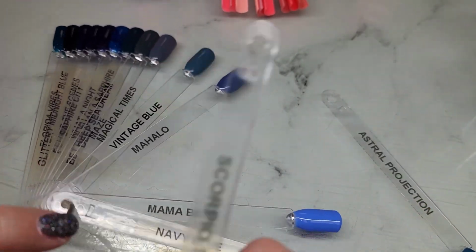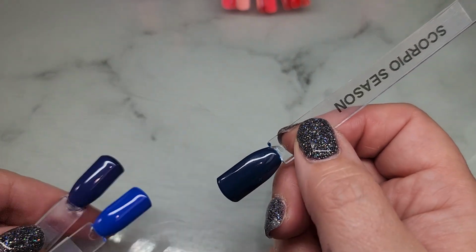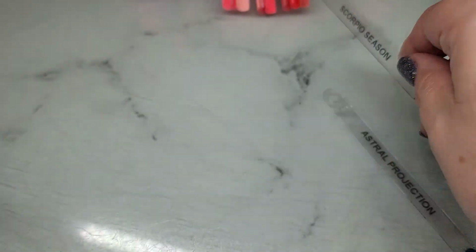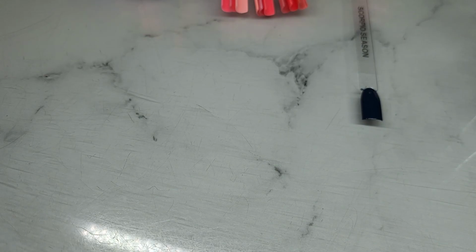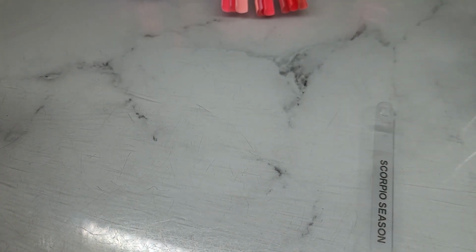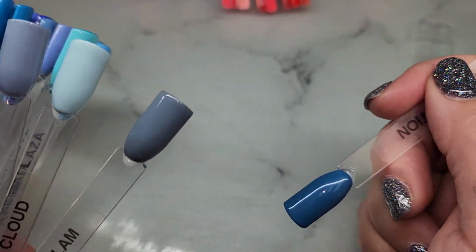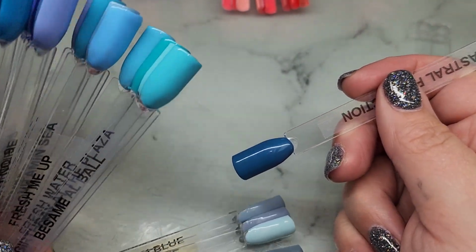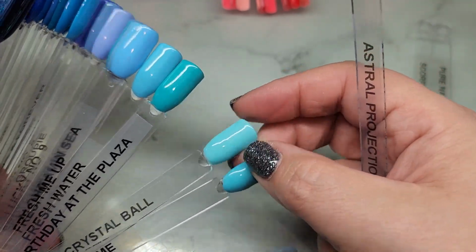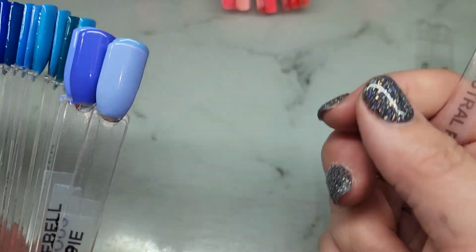All right, I think we got, yep, all of those. Double check the ones on the end. Yes, got those. Okay. We'll check Astral Projection now. See if we have anything like that. So again, Scorpio season, very close to Deep Sea Dream, a little bit more blue. All right. Astral Projection, such a pretty color. This would be gorgeous matte as well. You know, you just see some colors sometimes and you're like, you know what, that would be so pretty matte.